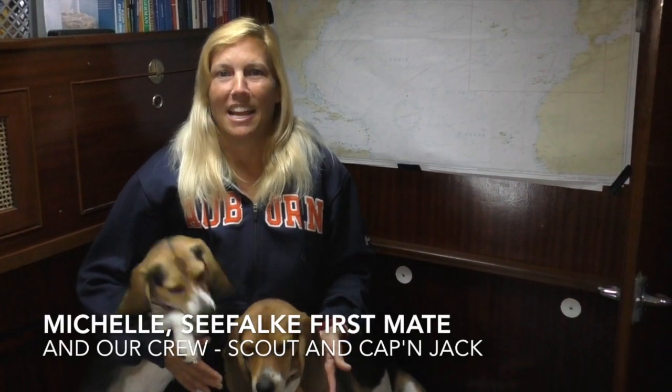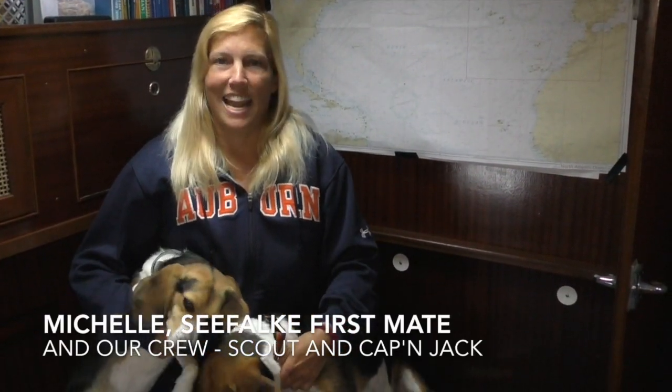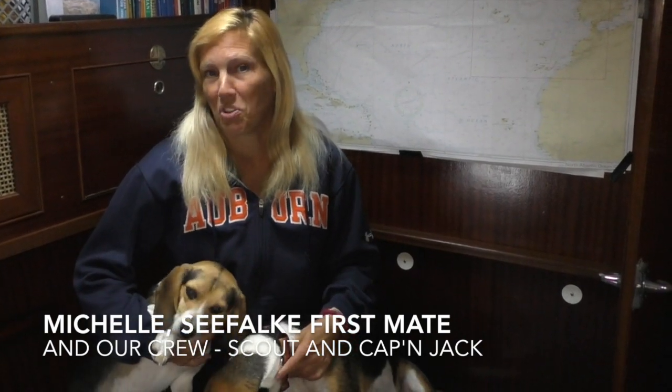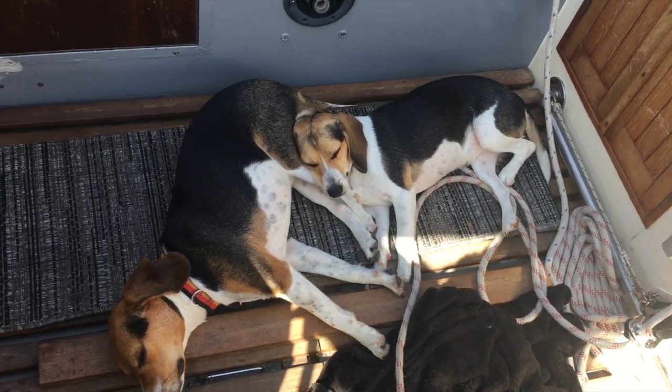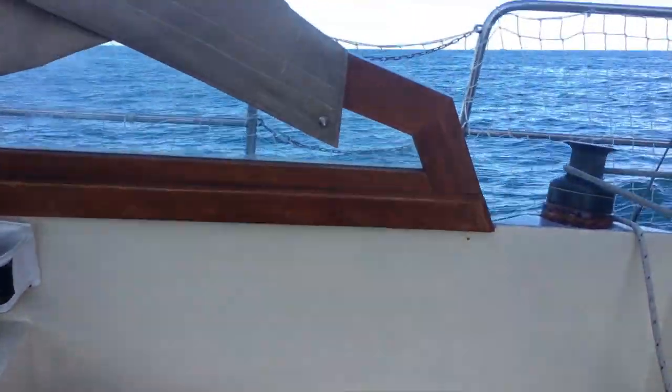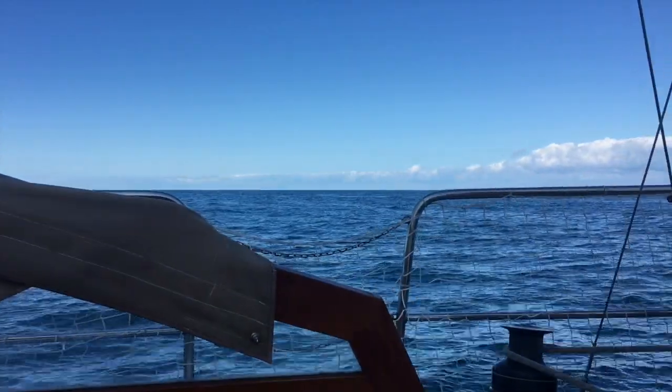So our original plan was to enter the English Channel and set a course for Falmouth, which is in the southwestern corner of the United Kingdom. But then we learned that you cannot bring dogs into the UK on a private vessel. Can you believe that? So we completely eliminated the UK from our plans and instead opted for a course along the French coastline.